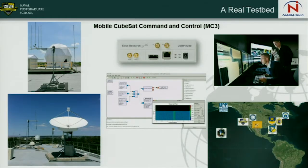So we're developing what's called the Mobile CubeSat Command and Control Ground Station Network, MC3. And this is a distributed ground network of low-cost ground stations, a lot of COTS components. We're orders of magnitude cheaper than the bigger, more expensive, high-value ground stations. We're using, for example, radios whose transceivers cost about as much as a fancy laptop. It runs on open source software. It can handle lots of different waveforms, so as long as you conform to the frequency licenses that we have, and the hardware, the apertures use the same frequencies, we can operate these small sats.